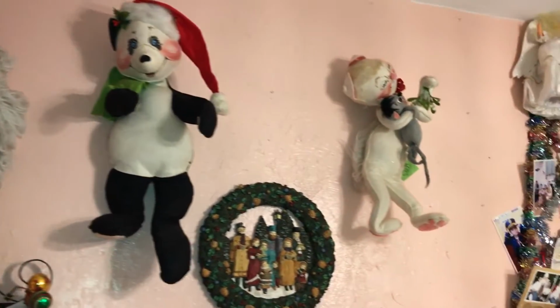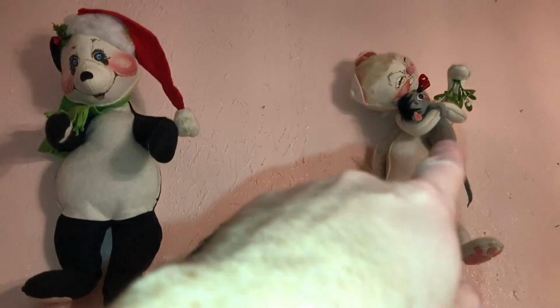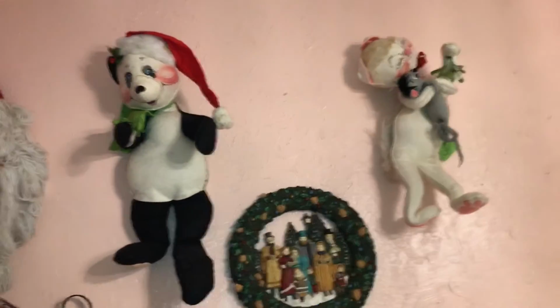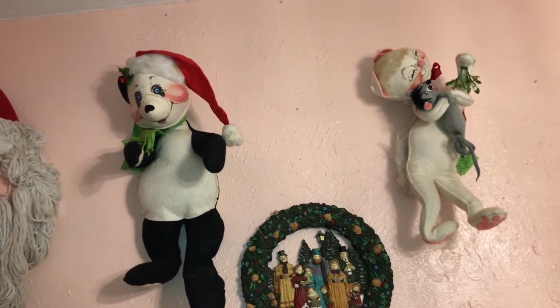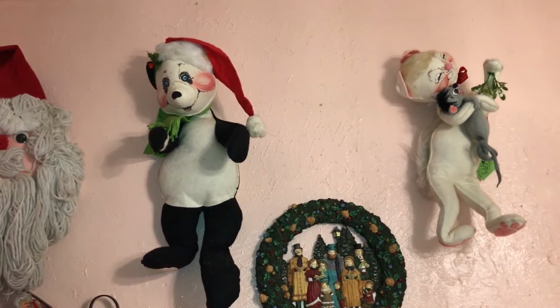Now some of these Annalees are older than I am, that my parents got when they first started out. For example, this cat over here, the story behind that is that they were in Macy's in Manhattan and it was just hanging up on the wall as part of the display, and my father just pulled it down, they took it up to the register and bought it.